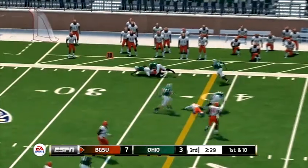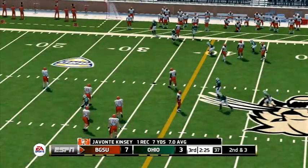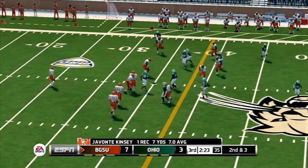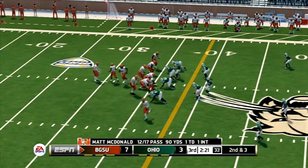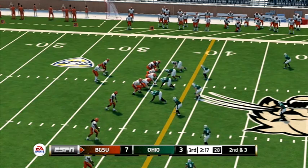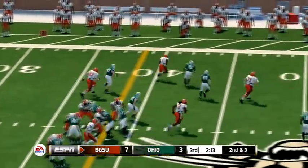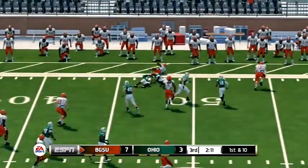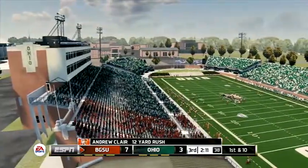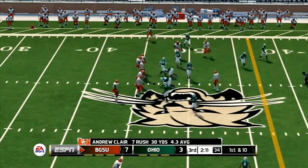Caught, open field, tackle at the 35. Everything about that play was crisp. The route, the throw, the catch, that's fun to see. And down he goes, around the 47-yard line. Gain of 12 on the play. That makes it first and 10.